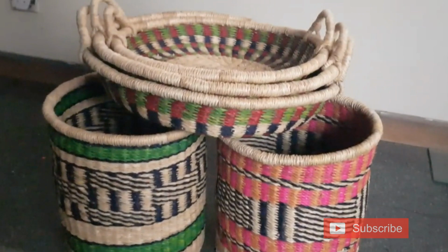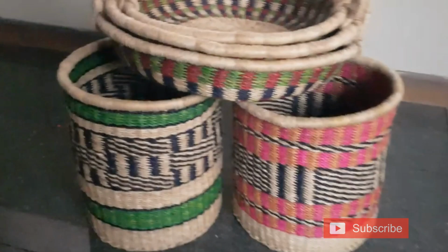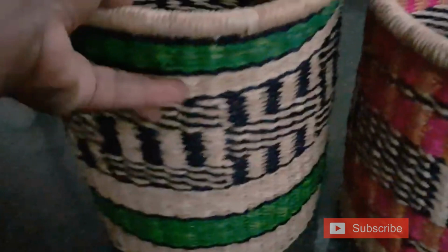Now these trash bins and that tray set I had handmade for me from the same guy who I bought the off-the-shelf items from, which were those bags and those fans. But I asked him to hand make me bathroom trash bins, and that's what you're looking at now. So what I did is that I saw patterns that I liked, showed it to him, and he recreated it with my colors. So I wanted two different types of colors with two different patterns, and that's what I got.